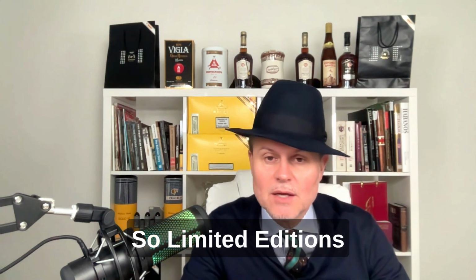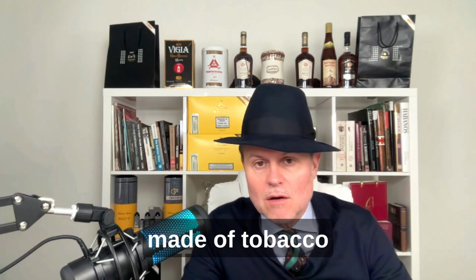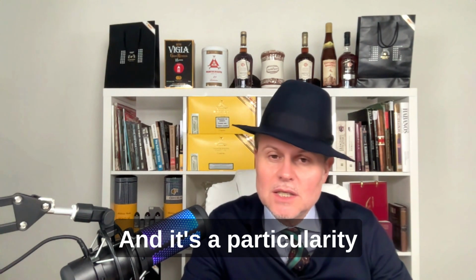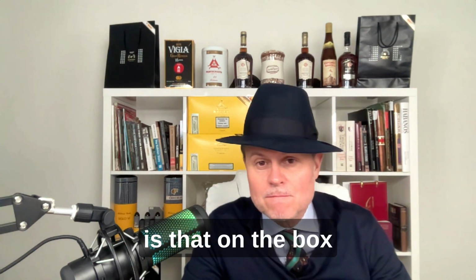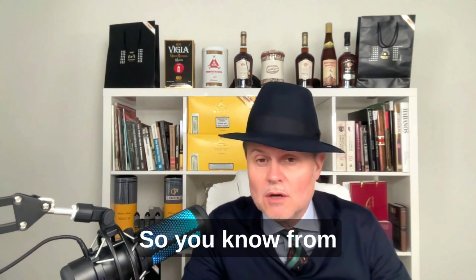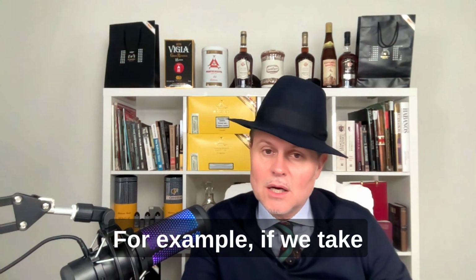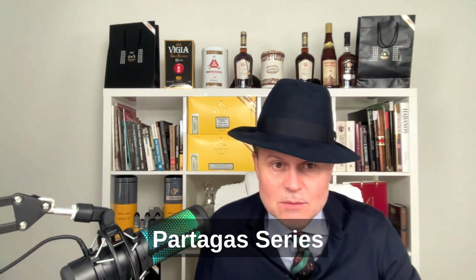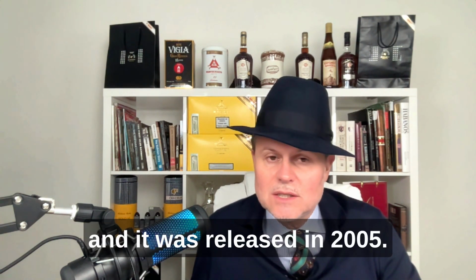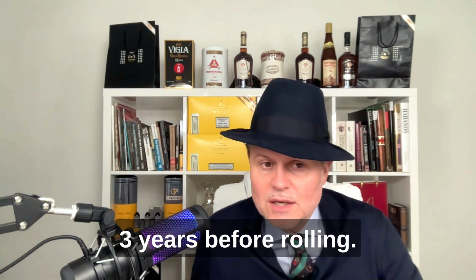So limited editions are made with tobacco aged at least 2 years, and Reservas are made of tobacco that is aged at least for 3 years. A particularity of these two series is that on the box you have the date of the harvest of the tobacco, so you know which year the tobacco comes from. For example, the Partagas Series D4 Reserva was a Reserva Cosecha 2000 and it was released in 2005.